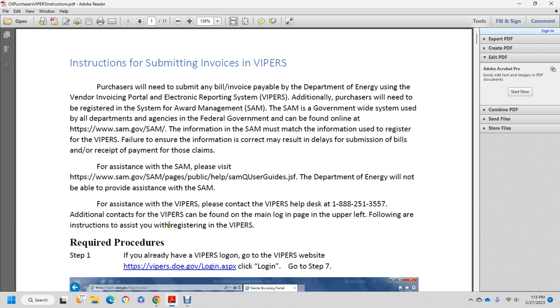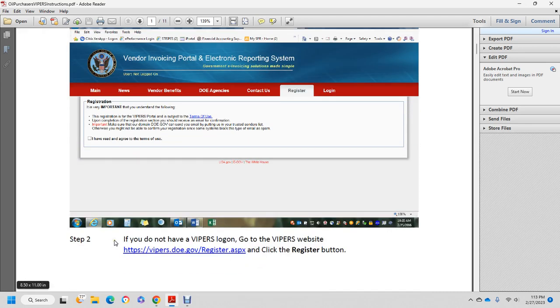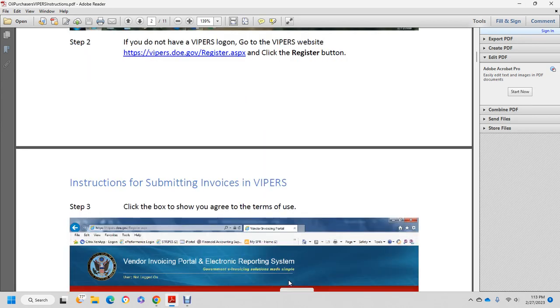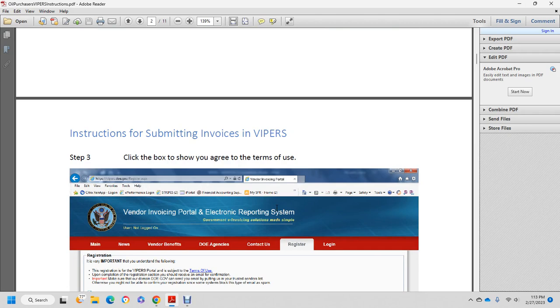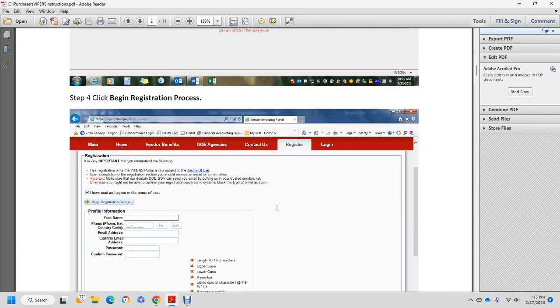Required procedures. Step 1. If you already have a VIPERS login, go to the VIPERS website, vipers.doe.gov, and click login, then go to Step 7. Step 2. If you don't have a VIPERS login, go to the VIPERS website, vipers.doe.gov, register.aspx, and click the register button. Step 3. Click the box to agree to the terms of use. Step 4. Begin the registration process.